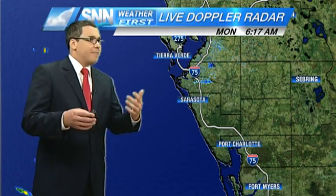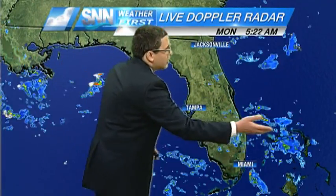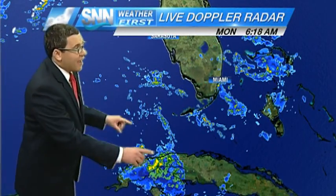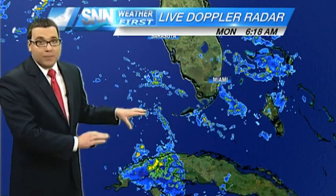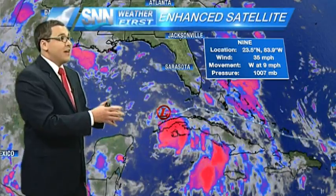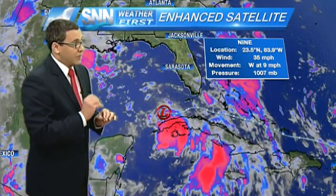Today looks to be pretty much what we've seen recently with afternoon, evening storms due to this easterly flow here. So we'll have plenty of rain and storms and some downpours pushing into the area. And then we see this rainfall to the south. Now, this is tropical rainfall from Tropical Depression 9, and this is going to be the big player in our weather this week. So let's talk about it.